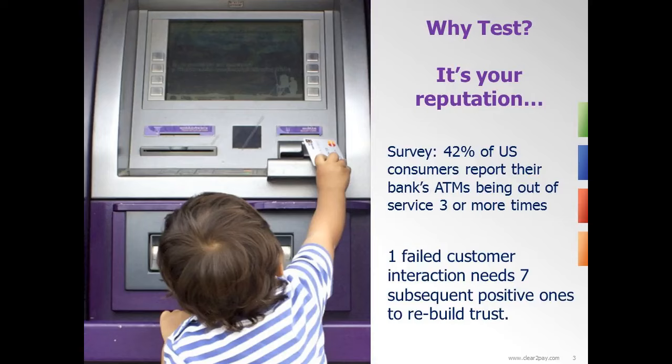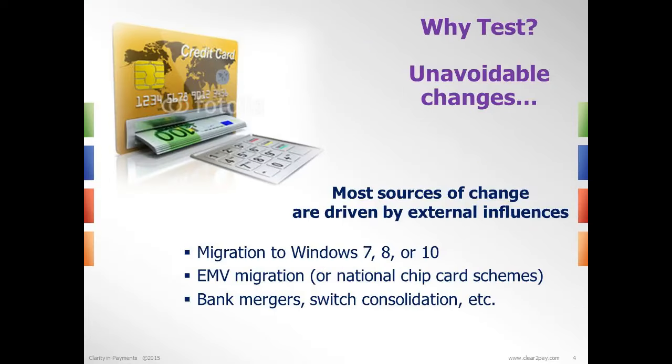So what we'll move on to do now is continue our discussion about why we need to test. What we'll look at next are some of the reasons that we need to do testing. First thing here is unavoidable changes that will come into our ATM fleet. So we've got an interesting quote here that says, most sources of change are driven by external influences. Of course it would be nice if, as maybe a bank or an ATM deployer, we could control all the sources of change that will come into our environment. But in reality, a lot of this stuff is out of our hands, and it's driven by things like market needs.